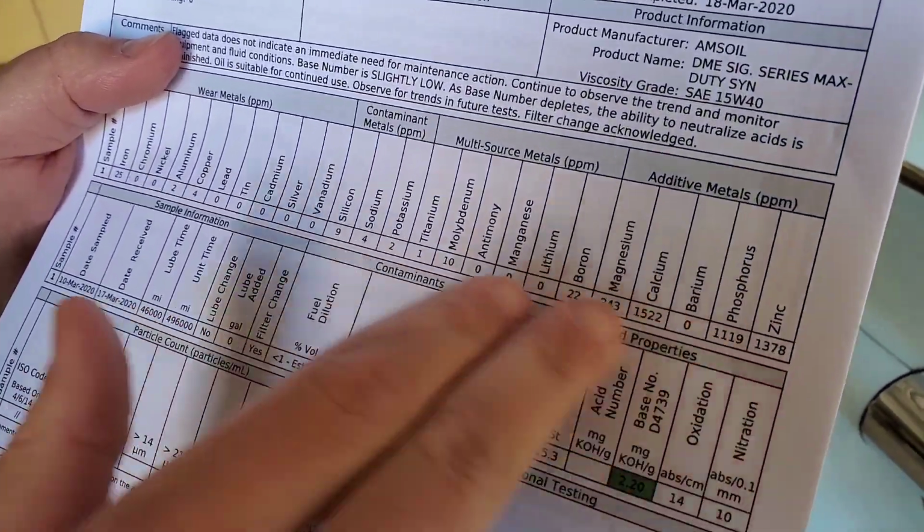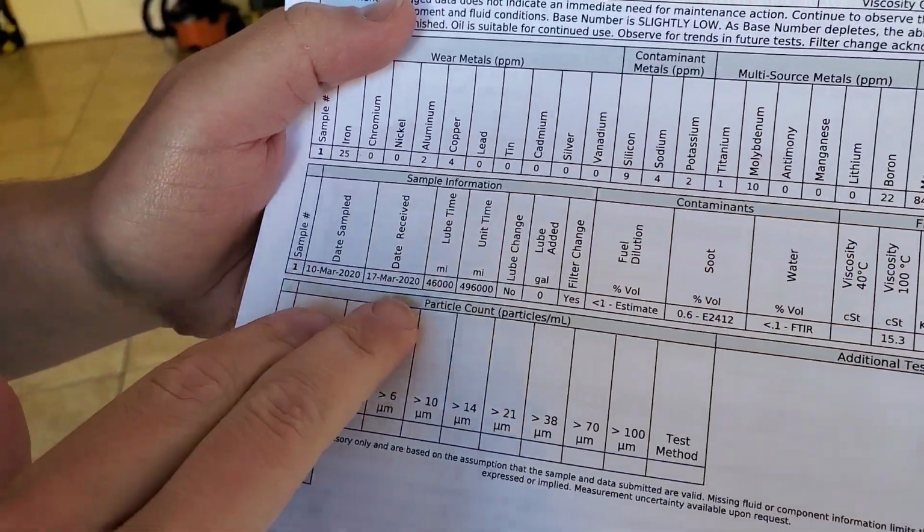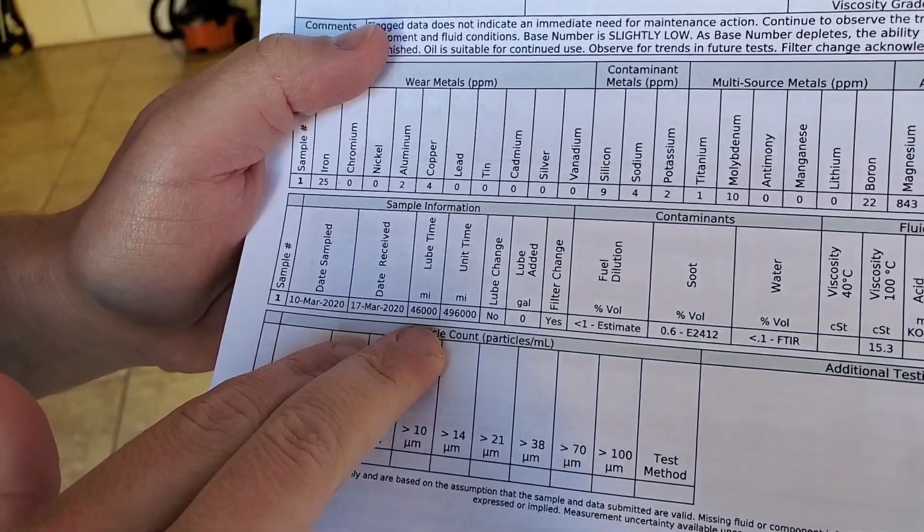So we went through these. Now we're going to go over to date sampled. Lube time, 46,000 miles.